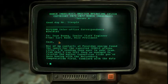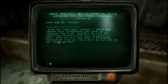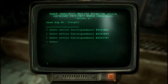One of my contacts at Poseidon Energy found the specs for the canceled Sony plasma rifle. I'm sending them over to your team. From what I can tell, they've managed to resolve the conversion issue you've been having with the Heisenberg compensation field. Combined with the data from the sabotage launch, I think you should have everything you need to complete the Q-35. Colonel Mortelli is expecting results with this project. I don't need to tell you what a favorable evaluation from his desk will do for all of our stock portfolios.